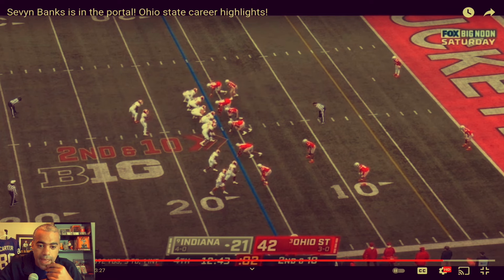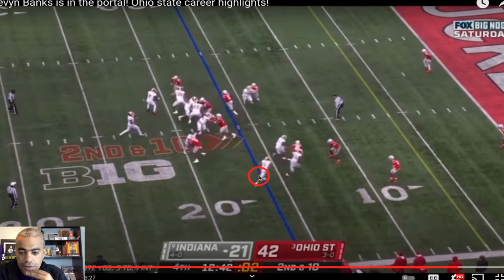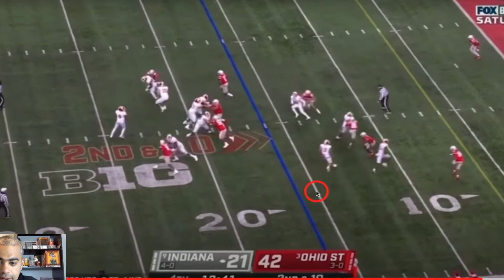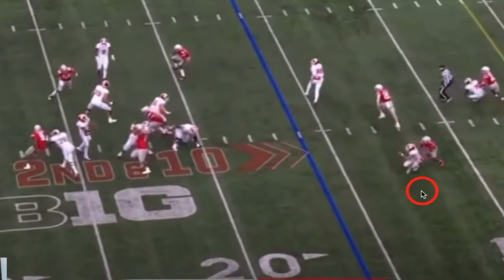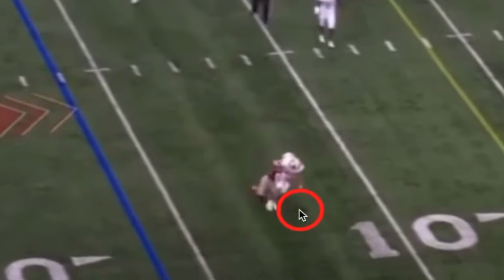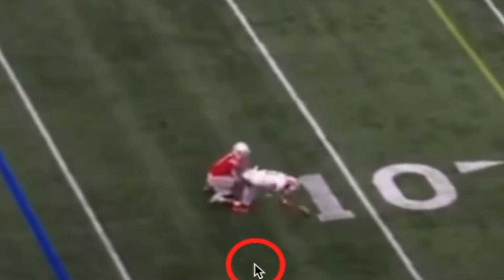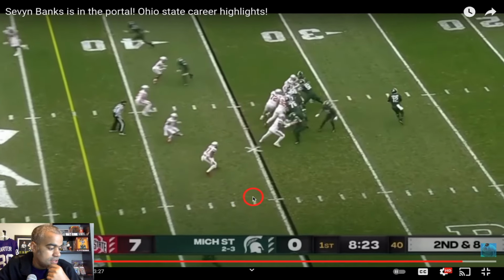And what ends up happening here is Banks ends up guarding Indiana's best receiver, Freifogel. And there he is right here in coverage. And on this out route, Banks is able to stay step by step with him and finds a way to get his hand in there to make a play. It's just really good stuff. Here he is versus Michigan State.